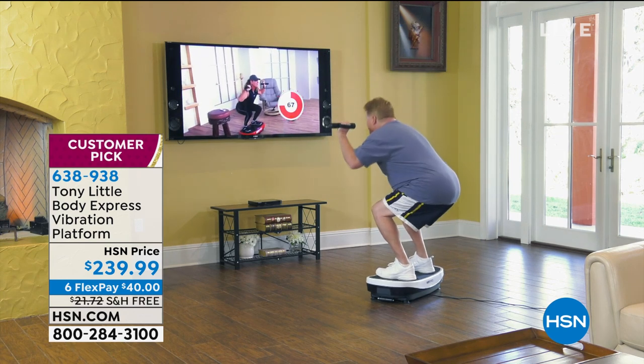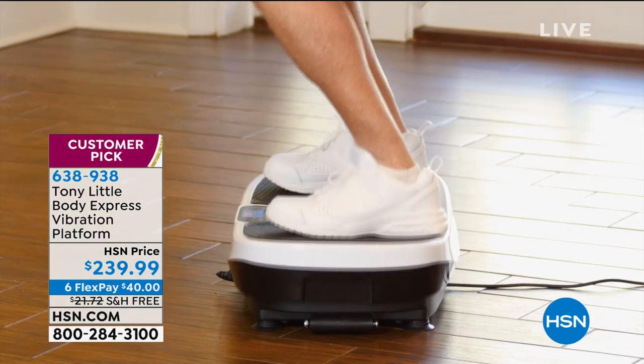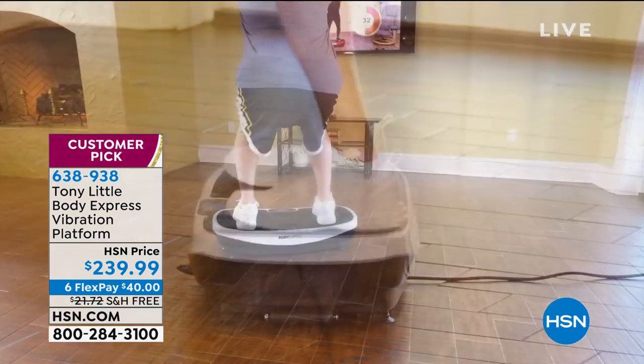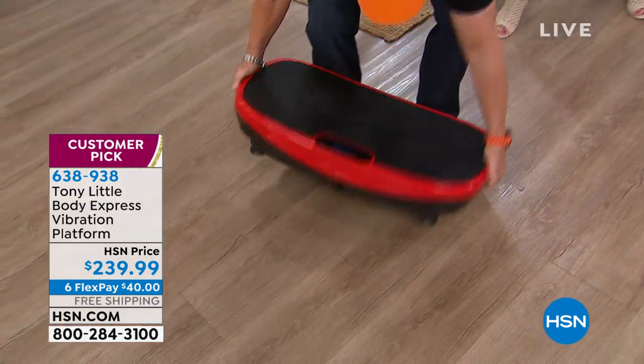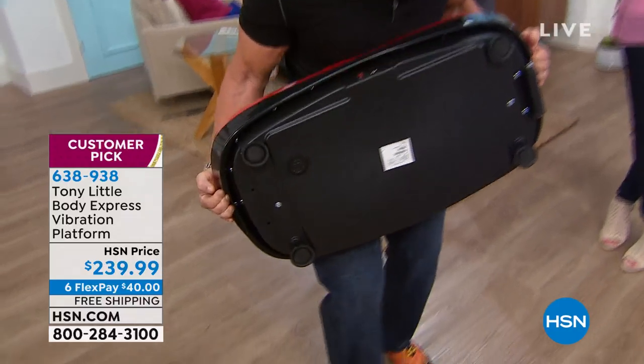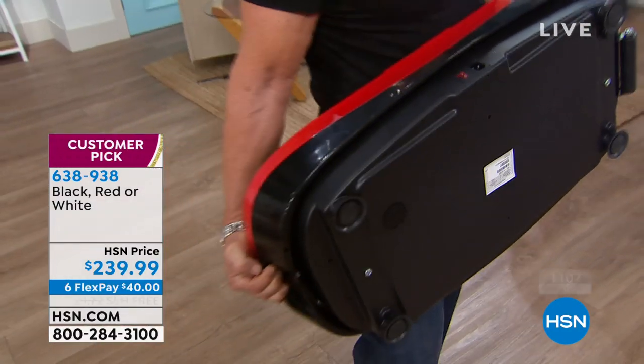It's really unobtrusive. I'm guessing at this right now, but I think it weighs about 30 pounds. Let me see. About 39 pounds, but you're going to roll it. Black, red, and white. Red is actually our most popular this morning, but black is getting very, very limited. Black is the last we have. That's the last quantity. Yeah.